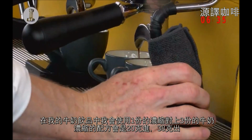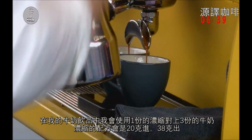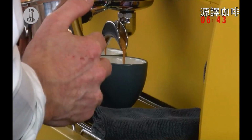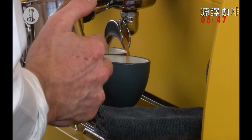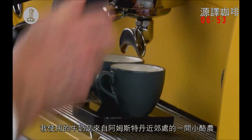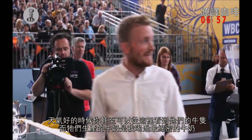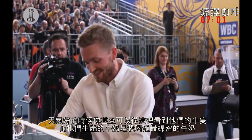And for my milk course, I'm using a ratio of 1 part espresso to 3 parts milk. And for my shots, I'm using 20 grams in and 38 grams out. And the milk I'm using is from a small dairy farm just outside of Amsterdam. On a clear day, you can probably even see the cows from here. And they produce the creamiest milk I ever tasted.